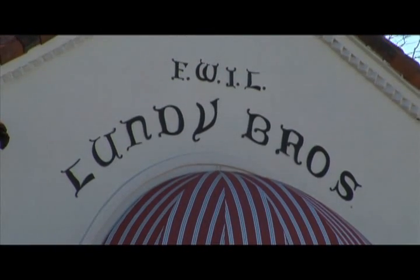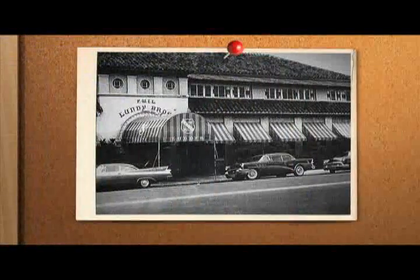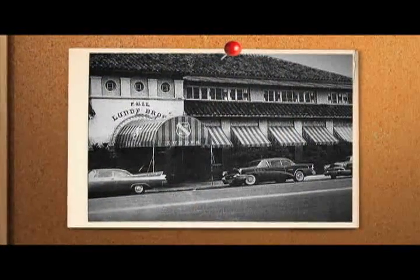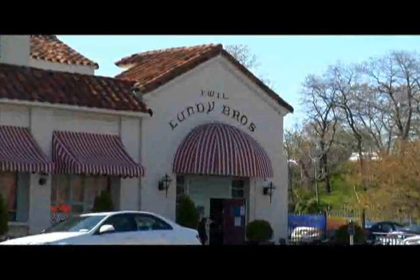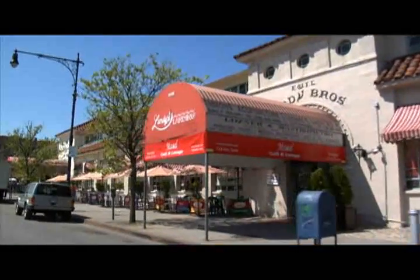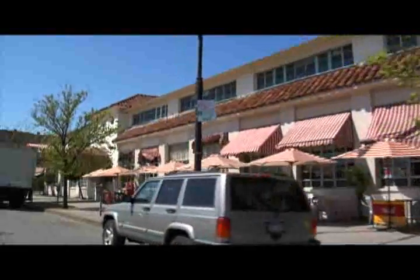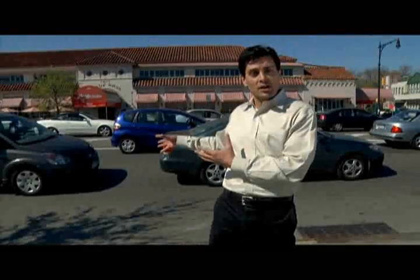Now, sadly, one historic restaurant name is gone for good, and that's Lundy's. Lundy's was the most popular restaurant here for decades, and it actually had to close its doors in 2007. Now, the building takes up the whole block, and as you can see, the name is still on the awning, Lundy's, but it's no longer the restaurant. It's filled with smaller restaurants and doctor's offices. The reason the building is still here is because it was designated a landmark by the New York Landmarks Preservation Commission in 1992.